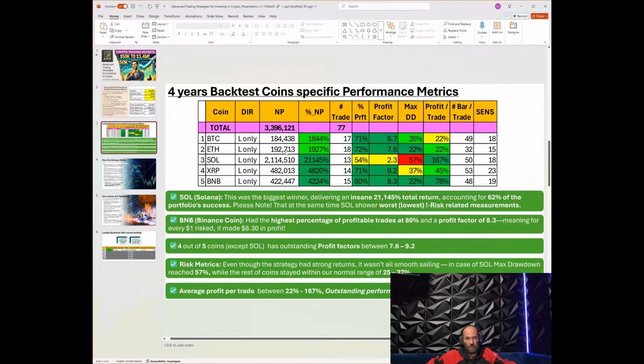So as you could see here, Solana was the biggest winner with insane 21,145% total return, accounting for 62% of portfolio success. Please note that at the same time, Solana showed the worst, lowest risk-related measurements. So we could see that only 54% of trades were profitable, which is actually not as bad.